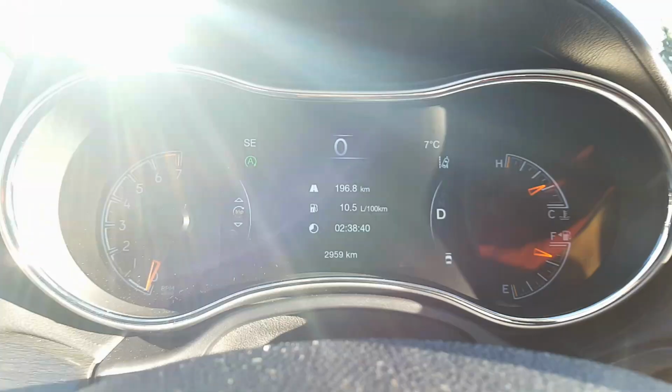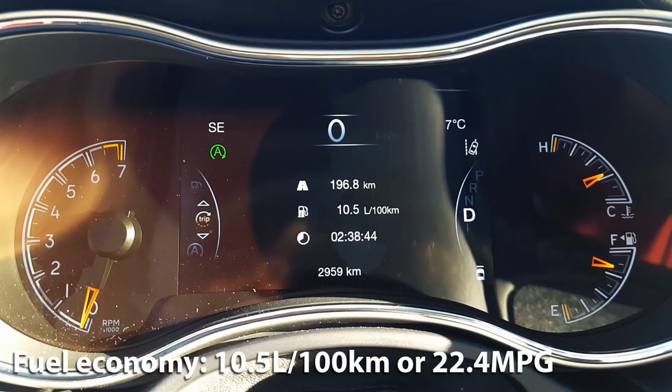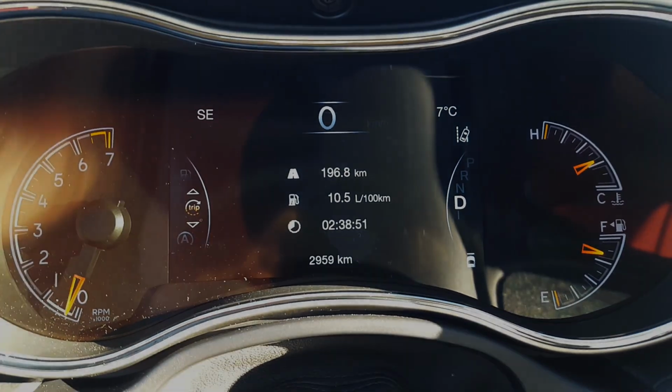So we just did 196.8 kilometers of driving, and we averaged our lowest, which is 10.5 liters per 100 kilometers. Almost 96% of our driving was on the highway. Just keep that in mind.